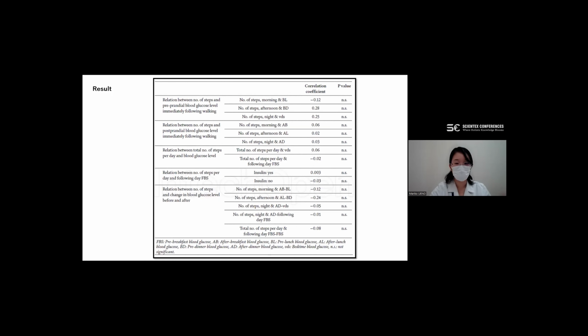However, there was no correlation between the number of steps and pre- or postprandial blood glucose level immediately after walking. Furthermore, there was no correlation between the average number of steps per day and the fasting blood glucose level on the next day. Although we did not measure glucagon concentrations, this is probably because post-exercise blood glucose levels are maintained by elevated glucagon concentrations.